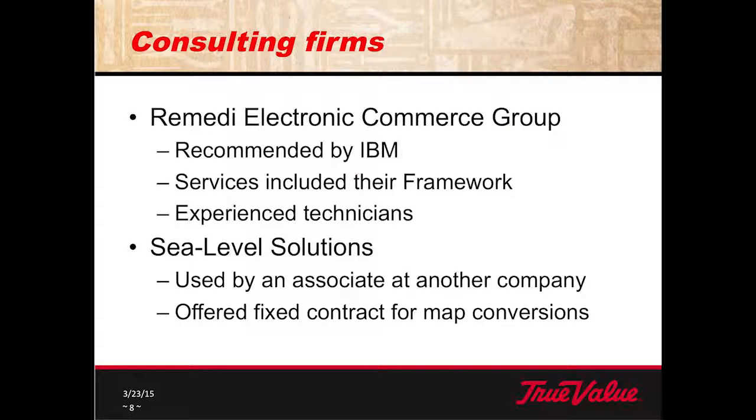So we then were looking for help in getting this going. IBM put us in contact with Remedy, and I had a colleague who joined the company who had previously worked with C-Level Solutions. Remedy, we interviewed their tech guy, and we immediately saw that he knew what he was doing and was very capable. And the other thing that happened was that we found out that Remedy has a framework that comes along with the software if you hire them to use their services.